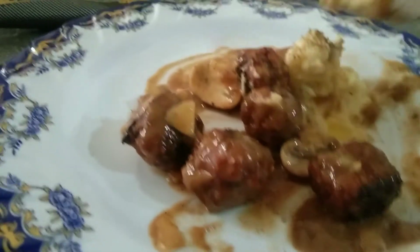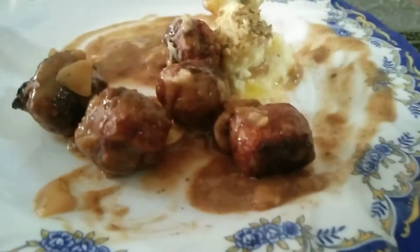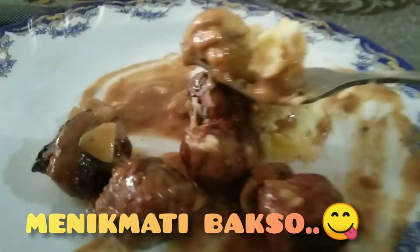I hope you have your own special menu for this lunch. And for now, I wish you all an enjoyable lunch. Cheers. Enjoying this Swedish meatball. So it's kind of healthy food as well, because the potato, the way you prepare it, you bake it, it becomes a mashed potato.